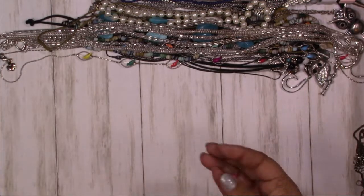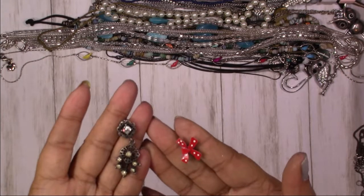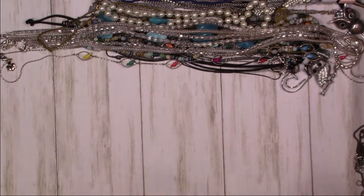And then I found two earrings. This one and this one. And that was the bottom of the bag, you guys.